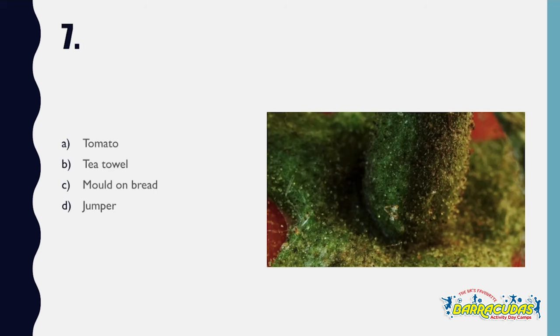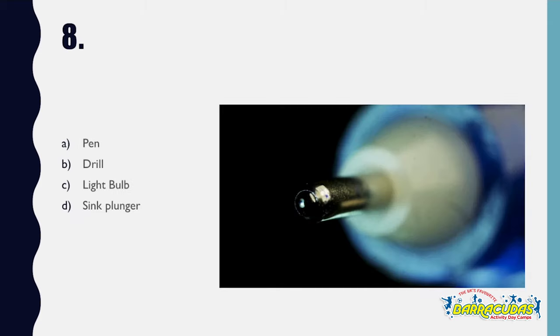Number seven. Is it A, tomato, B, a tea towel, C, mould on bread, or D, a jumper? All these images, the perspective is very off, so it really puts you off. But they're all zoomed in, so try to think what it could make bigger. Number eight. Is this A, a pen, B, a drill, C, a light bulb, or D, a sink plunger?